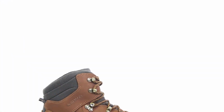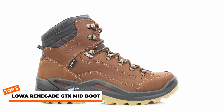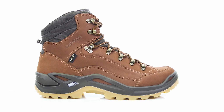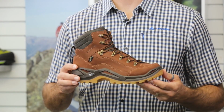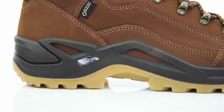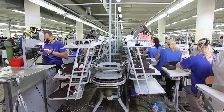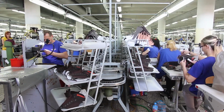This is the Renegade GTX Mid from our all-terrain classic category. The Renegade GTX Mid is a lightweight, multi-purpose boot suited for day hikes, walks, and everyday use on groomed trails. It's built on a LOWA Vibram Evo rubber outsole for guaranteed stability, non-slip performance, and optimal cushioning. The Gore-Tex lining keeps the boot absolutely waterproof and offers the best and most comfortable temperature regulation. This is LOWA's best-selling boot internationally.